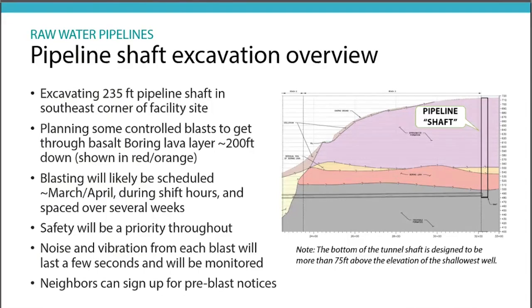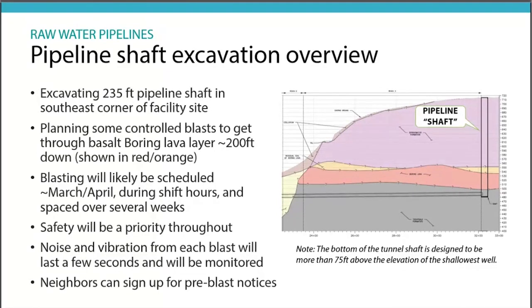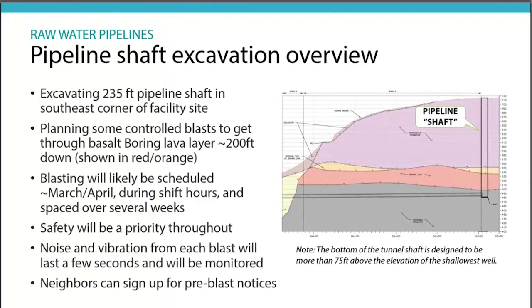Dan, do you have any thoughts on that? Yeah. So for the vibrations, they do transfer out radially, out in all directions, but they dissipate pretty fast. But as Adam mentioned, they're putting vibration monitors out there, and the closest structures to the blast, we're asking those residents if they would like to have vibration monitoring at their house as well.